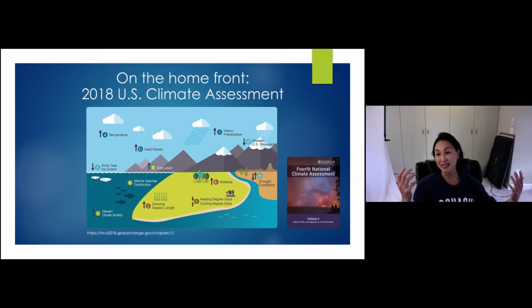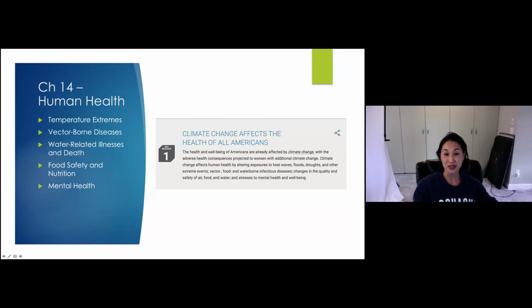And why does that affect us as future healthcare professionals? Well, the climate affects health. So the United States put out the 4th National Climate Assessment, which comes out every 4 years, in 2018. And it said basically in no uncertain terms that the health and well-being of Americans is already affected by climate change. So this isn't something that's happening 50 years from now or 100 years from now or happening somewhere else, like if you live in a coastal community. It's happening right here and it's happening right now.